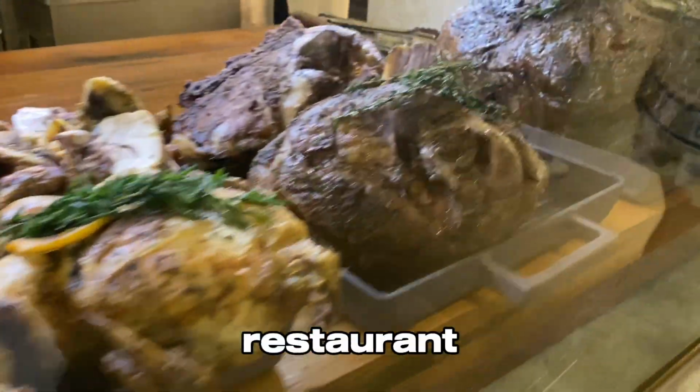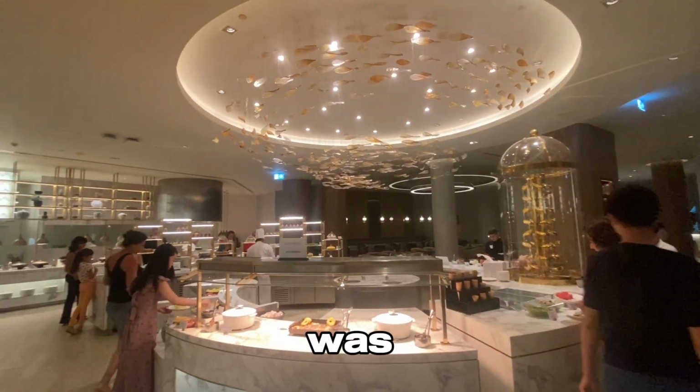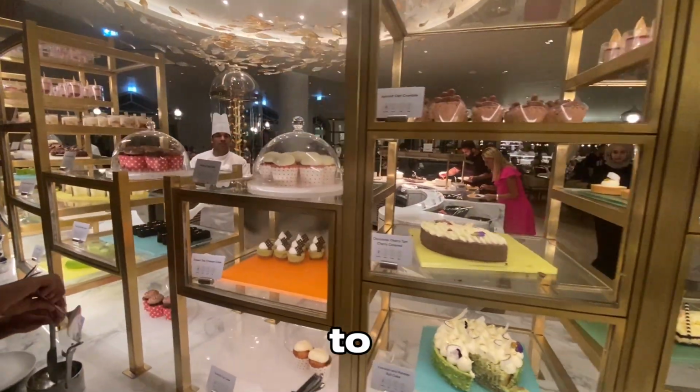So this is the restaurant that we went to, which was called Saffron. It's a buffet restaurant. I think it was about 120 Australian dollars per person. It was honestly the most incredible buffet we've ever been to.